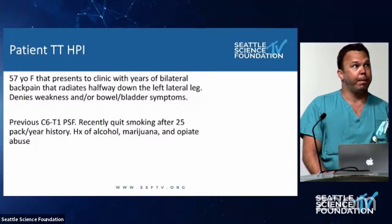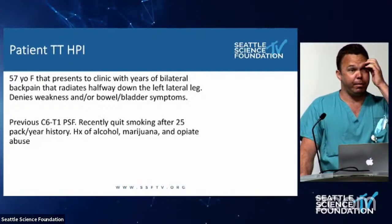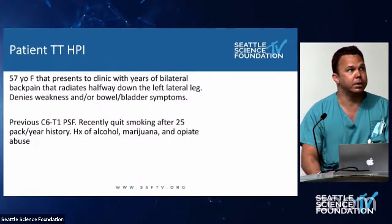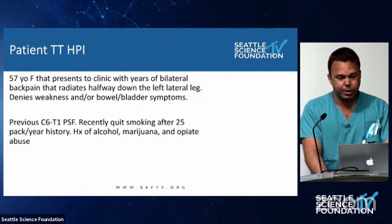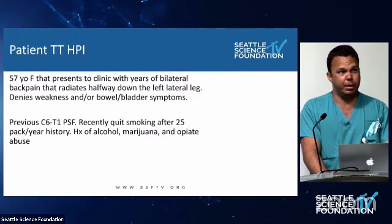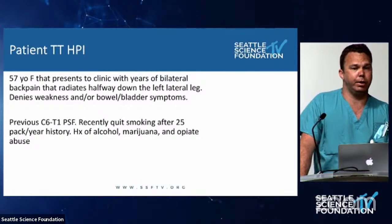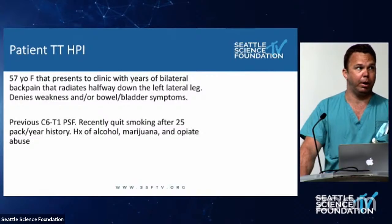She's a 57-year-old female. She initially reported to clinic about 2 years ago now with bilateral back pain that radiates in a radicular pattern down the left leg. She denies any bowel or bladder incontinence. She does have some weakness. Her past medical history is significant for a C6 to T1 posterior spinal fusion done years and years ago. But her social history is actually rather relevant to this talk. She had a 25-pack-year history, recently quit smoking before coming to clinic, but also has a history of substance abuse: alcohol, marijuana, and opiates.